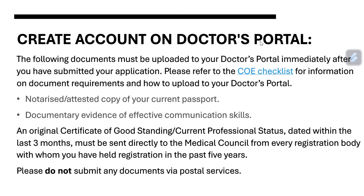This is how you will create an account on the doctor's portal. The following documents must be uploaded to your doctor's portal immediately after you have submitted your application. That's what I have mentioned. Please refer to the certificate of experience checklist for information on the documents required and how to upload them to your doctor's portal. This is what I am stressing again and again. They will ask you about these documents. You should have these documents ready beforehand, before starting the application process.